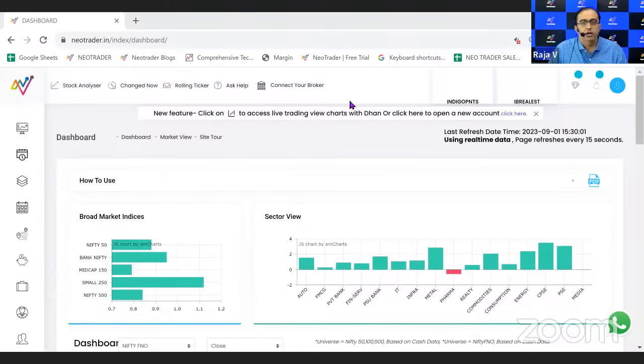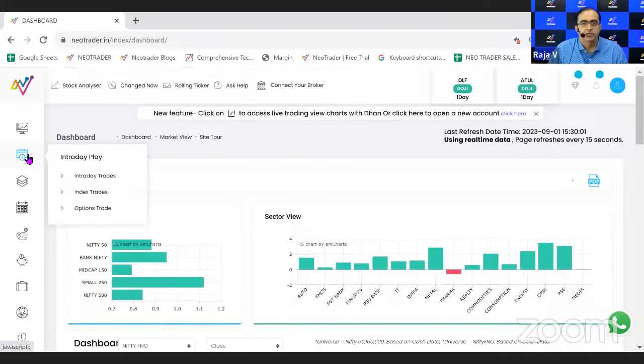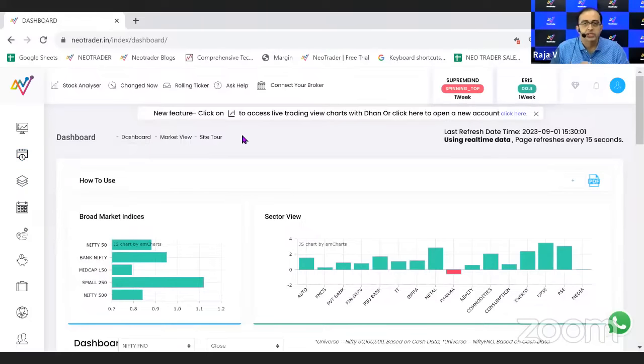And Neo Trader has also integrated with FYERS. Neo Trader has integrated with FYERS, and through Neo Trader, there are a lot of ways in which you can deal with it. So let me just give you a brief 2 minutes. 2 minutes is not enough, but then that is the only time which I will take. Neo Trader is designed by Dr.